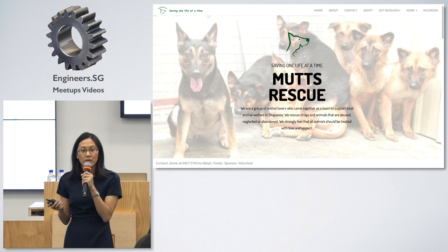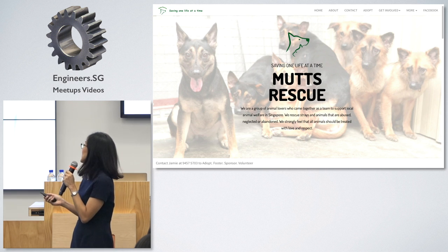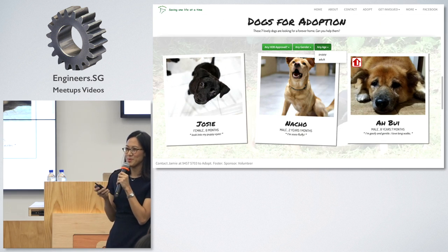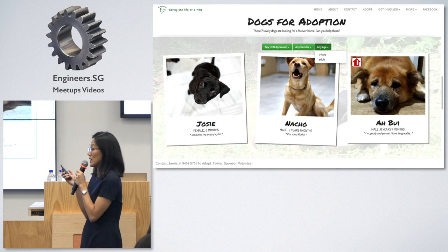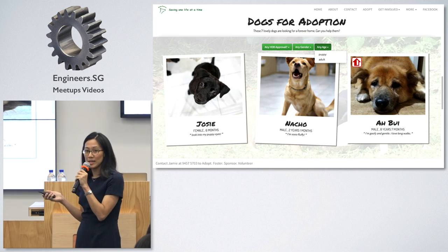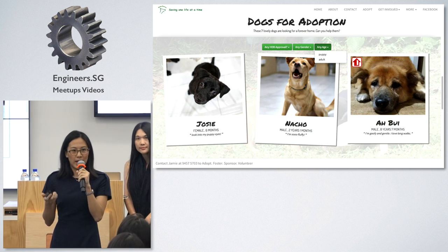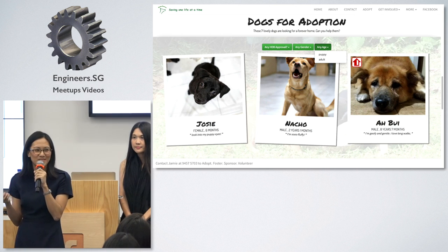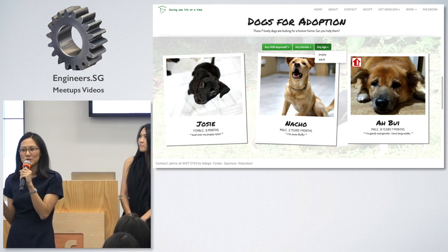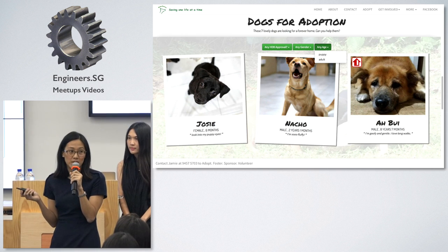Most importantly, in one shot, you can see which are the dogs that are available for adoption. So we have Nacho from the Facebook page. You can see all the dogs that they have currently. Some people have very specific criteria, like if you stay in an HDB flat, or you only want to look for female dogs, I don't know why, but some people want that. And also you say, I want to look for a puppy. So you can actually filter and find out the dogs that fit your criteria.